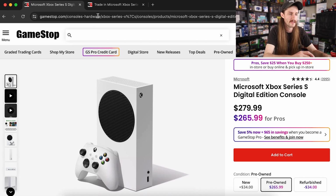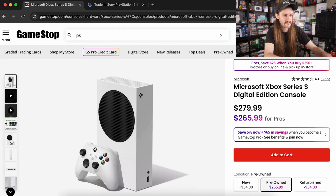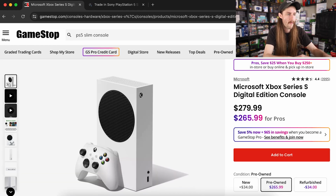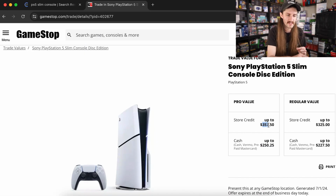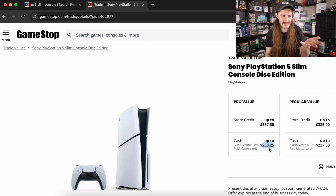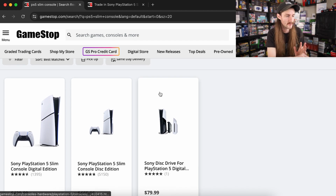Let's go ahead and check out the PlayStation 5, because we saw that on here as well. Now, I believe I looked at the physical one, which is the one with the disc. So let's go PS5 Slim console, and we'll see how much it costs. It looks like they will trade you for store credit, $357, or cash, which is always less, $250. But if you're trading in a PS5, you might as well trade it in for games, because it's an extra $100 in value that you would get if you did get the trade credit over the cash. So keep that in mind when we're talking about all this. Probably the store credit is going to be better.